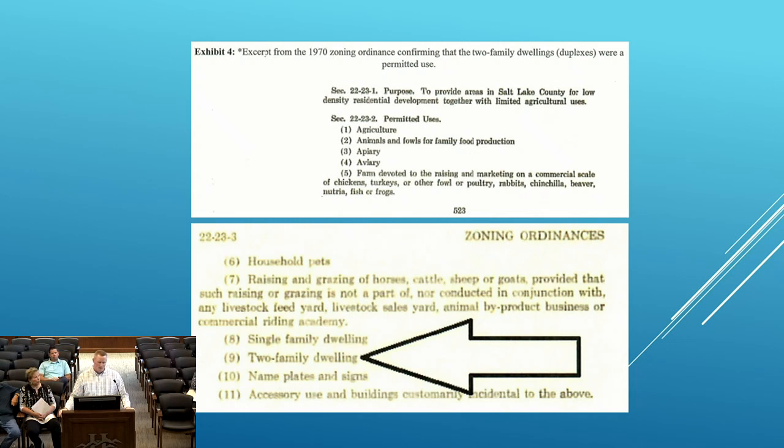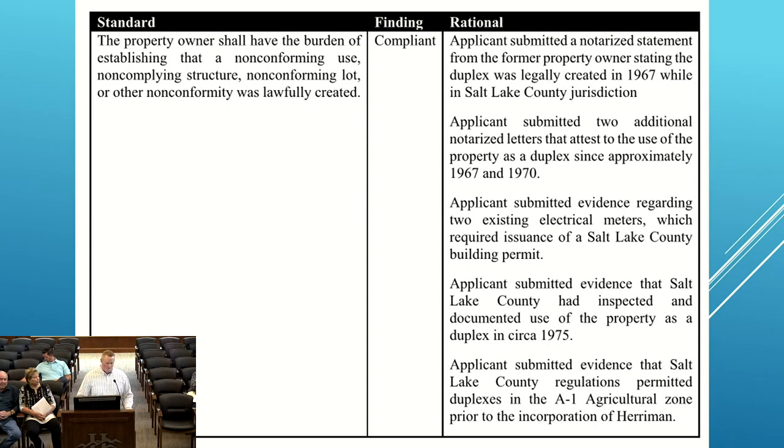The next image is an email. Oh, no, that's not it. But there's another image of an email that I got from the Salt Lake County Planning Commissioner that said 2 family dwellings are duplexes. This is from a 1970 zoning ordinance, which supports the fact that 2 family dwellings were legal in 1967, at the time this property was converted to a duplex. There's other evidence as well, but maybe the next image, if that's okay. That's all I've got. They've got it all in their packet.